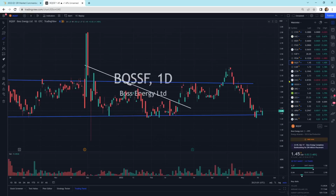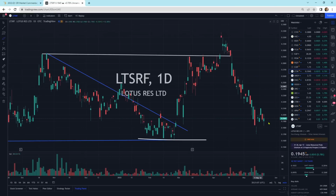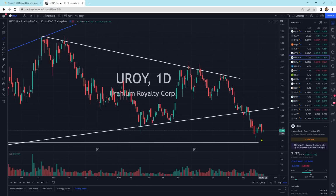Boss Energy right at support, looking good. Consolidated Uranium getting some support right at support, getting some buying pressure. That looks good. Lotus Resources getting some buying pressure. UROI, we'll see where this thing goes. It's a small up day, so the sellers are still there, but the buyers are stepping in. We'll have to see what this does next. We are still in a short-term kind of downtrend pattern until we break it.